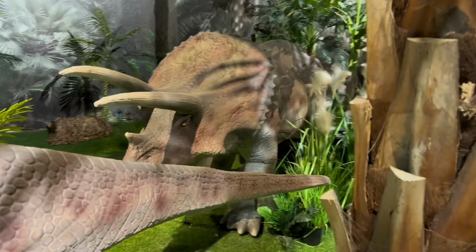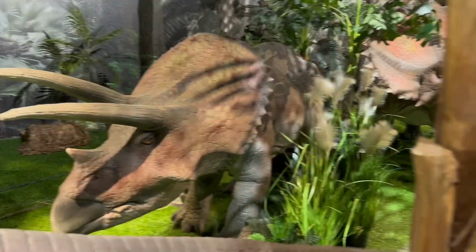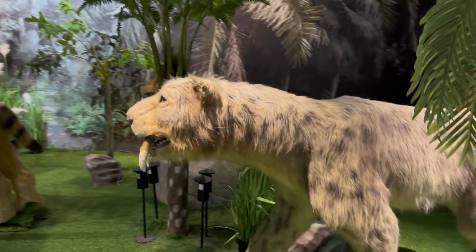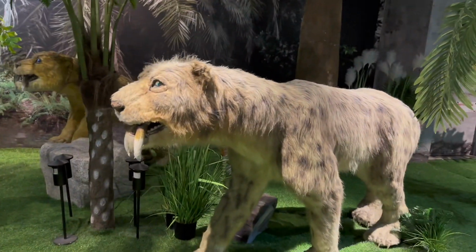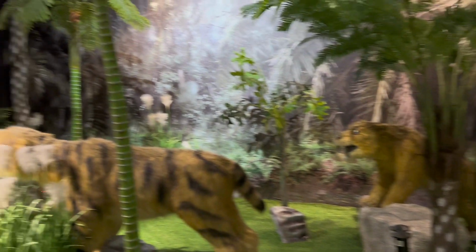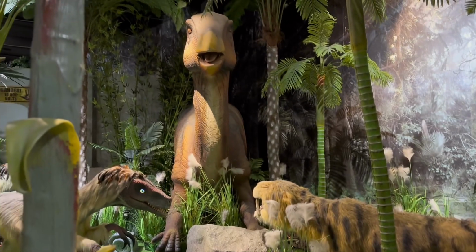Now that's a triceratops, a three-horned dinosaur with a big frill. Now that's a saber tooth, a tiger from a long time ago.